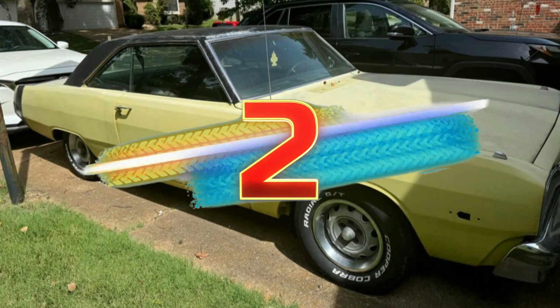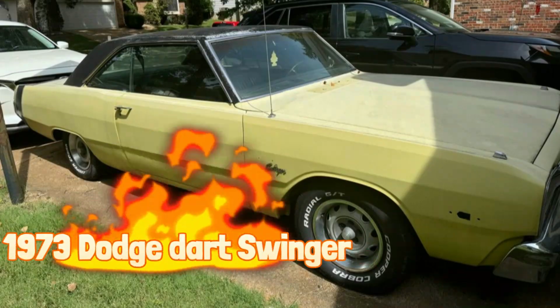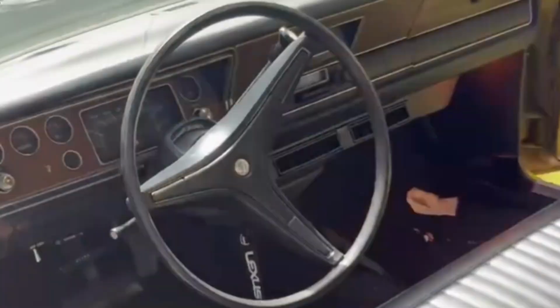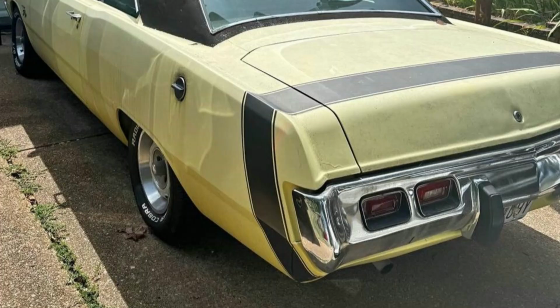Number 2. This 1973 Dodge Dart Swinger, priced at $7,000, is a rare find with only 33,598 original miles, making it a well-preserved classic. Powered by the legendary 225 Slant 6 engine, often dubbed the Leaning Tower of Power, this car is known for its durability and reliability. Despite its age, the engine runs perfectly, ready to offer years of trouble-free driving.